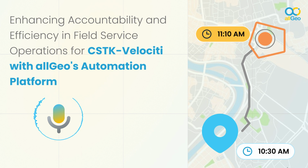So let's say a technician is running behind schedule. The manager can see that instantly. They can send them a message. They can reroute another technician to cover, potentially saving hours of downtime for the client. That makes a lot of sense.